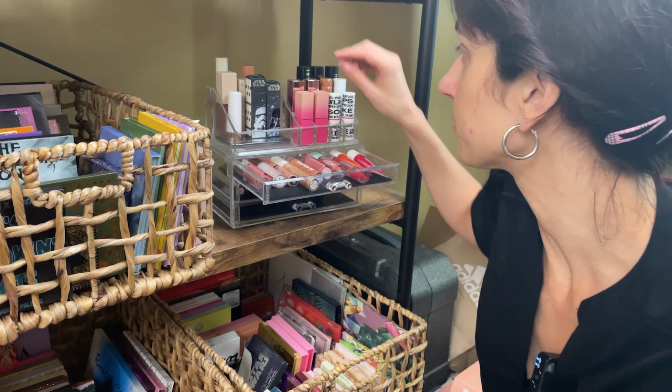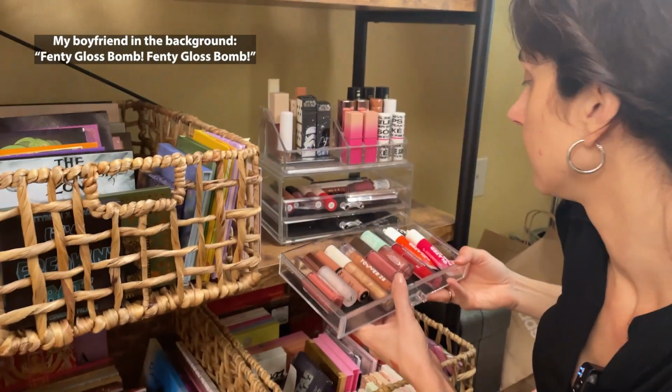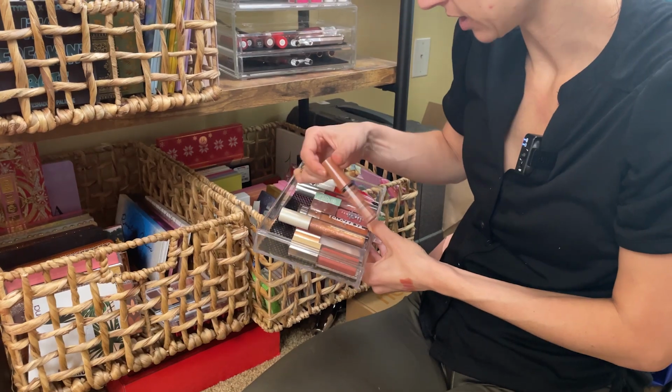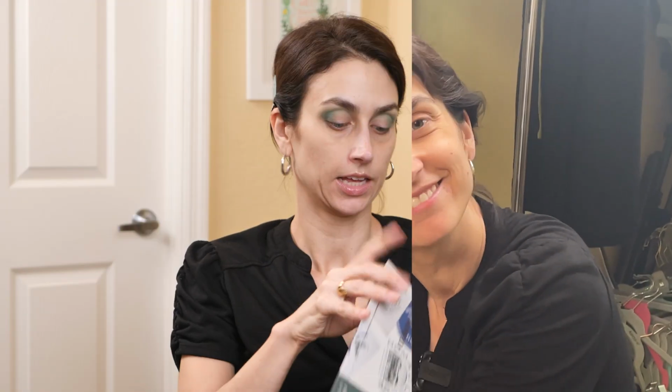I don't have a lot of options for lip gloss anymore, which is good, I guess. The Fenty Gloss Bomb. I'm gonna use the NYX Butter Gloss in Madeline. We'll use that. Okay, I think that's all we need, so we're just gonna get ready.